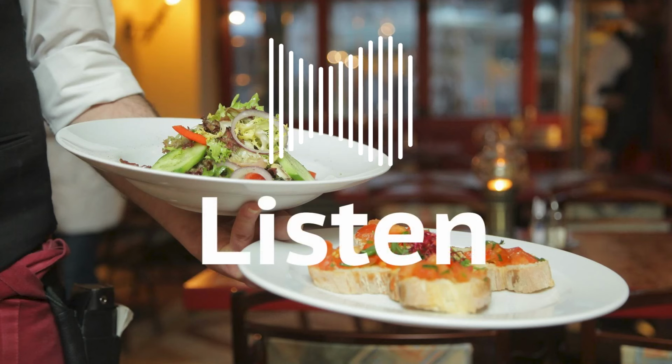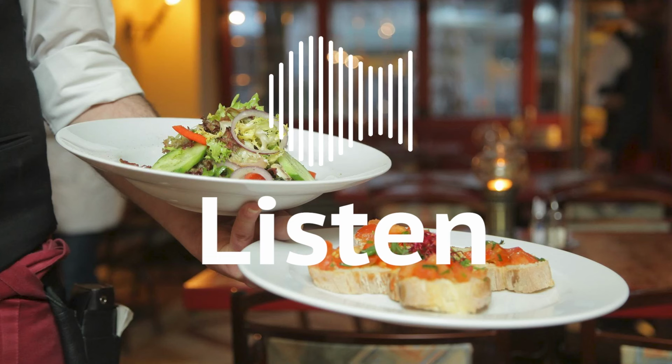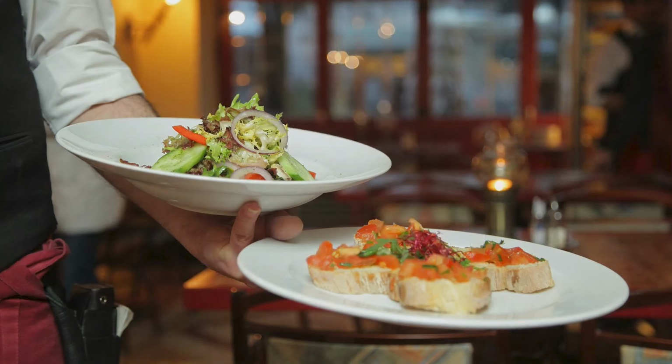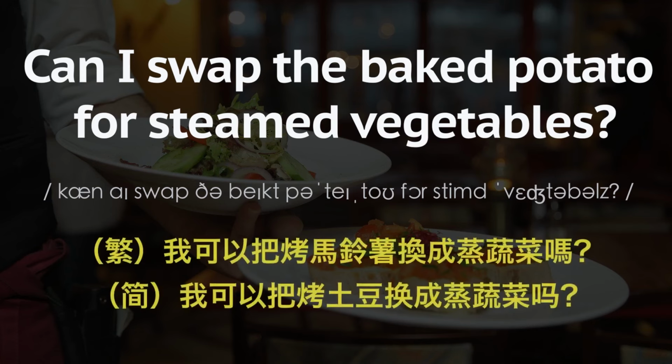Can I swap the baked potato for steamed vegetables?